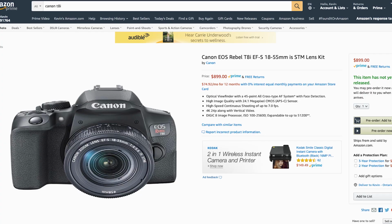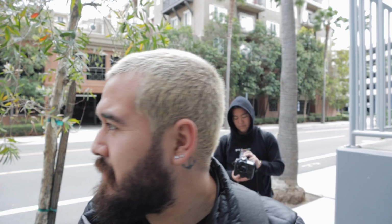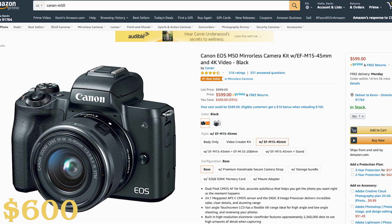Honestly, if you were to go with the T8i, you would still get a freaking bang for your buck. The thing is that for that camera, starting with the kit lens, you're looking at about $900, which is kind of a lot of money. Now, the M50 is about $650, so it's a $250 difference, which is a lot of money considering the M50 would do basically just as much as the T8i would. So that's another reason why the M50 is a better camera to start with.